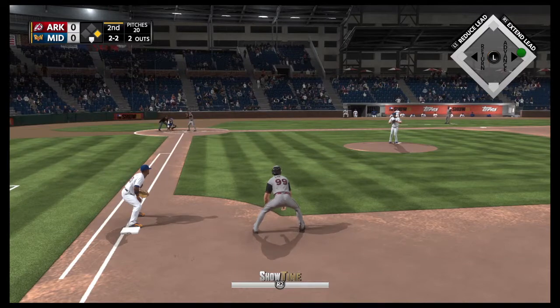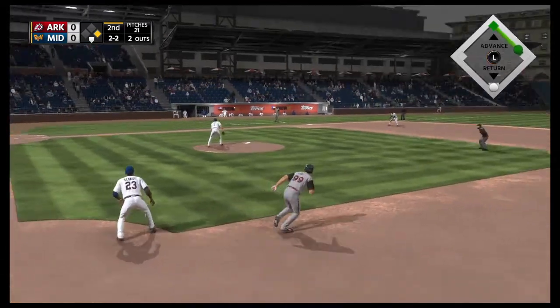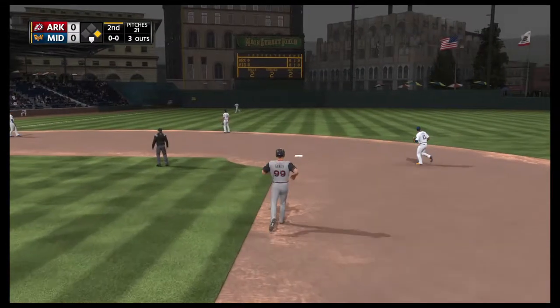Batting seven, the designated hitter, Philip McGrath. Swing and a liner right at the third baseman, and that'll end the inning.